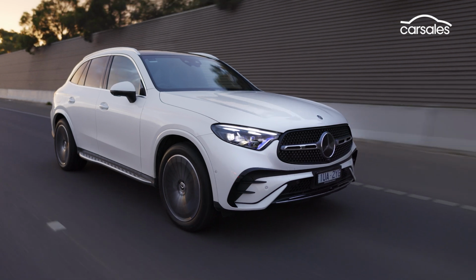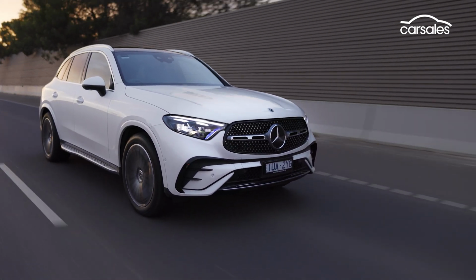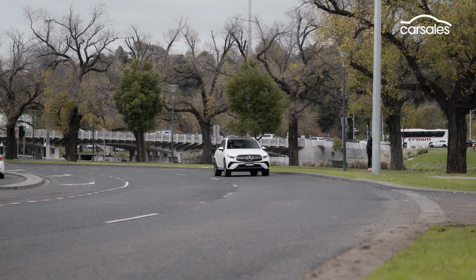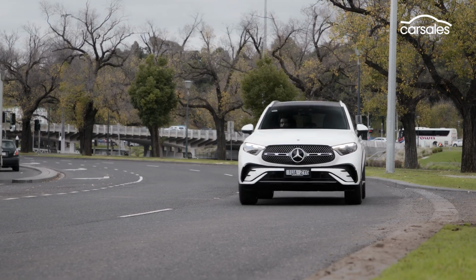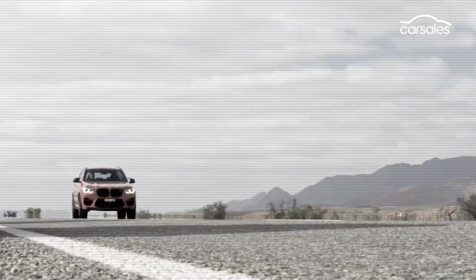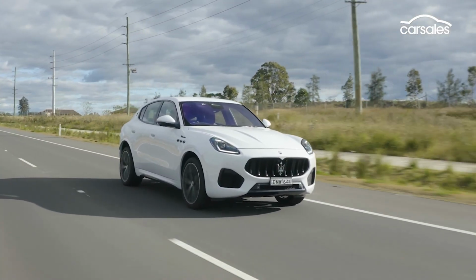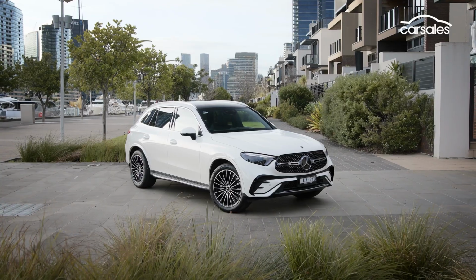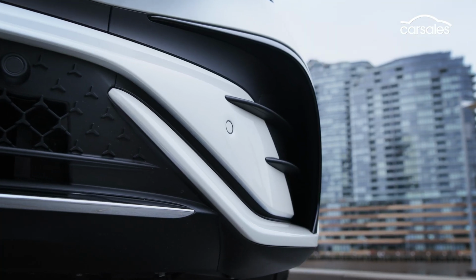This is the second generation of Merc's popular SUV, and while in some ways it's an evolution of what's come before, the available range has been slashed, prices are up, but so are equipment levels. There are plenty of rivals: the Alfa Romeo Stelvio, BMW X3, Maserati Grecale, Porsche Macan and Volvo XC60. So the new GLC will have to be good to sit at the top of the class.